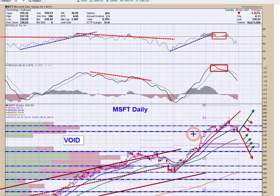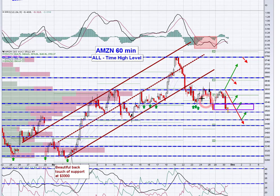So if you're watching Microsoft, or I would watch Microsoft, let's put it that way, if you want to trade it, and you get a breakdown below 330, then you can get short and look for a first move to 320, then to 315, then to 305. Okay, so that's going to be a really important level this afternoon.